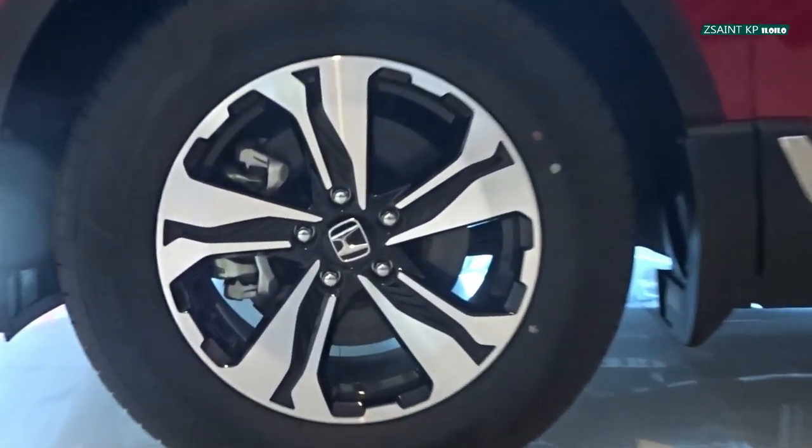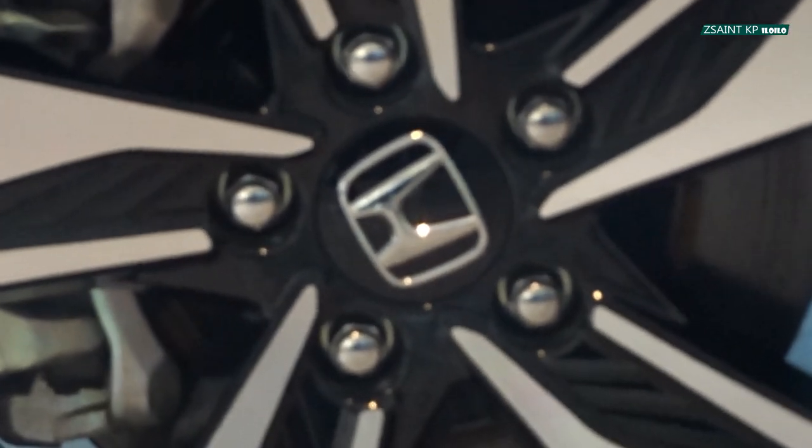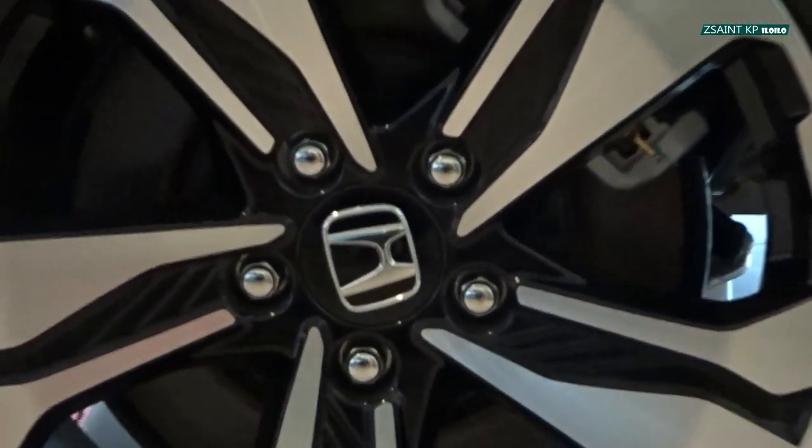The facelift Honda CR-V 1.6V gets the same 17-inch 5-spoke alloy rims from the previous model. These rims are wrapped in 235/65R17 tires. It gets ventilated disc brakes in front and solid disc brakes at the back. For the suspension, the front gets McPherson struts and multi-links for the rear.